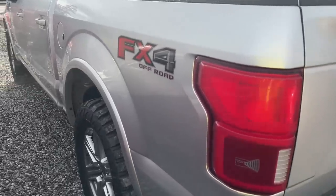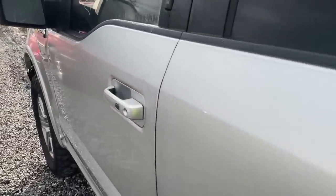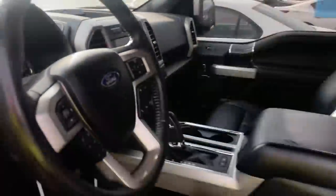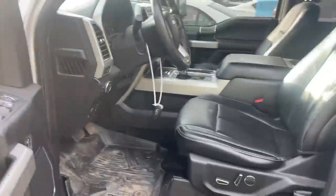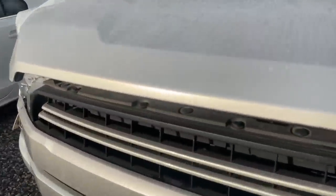Hey, FX4, so four-wheel drive, V8 5.0, definitely the desired vehicle to have. Everybody loves a truck like this, electric brakes. You can adjust your foot pedals. We got 117,000 miles, so a little higher. They definitely drove this thing around, but hey, ain't nothing for a truck. On a 5.0, great motors. It is playing in a couple hours, so just gonna check it out and put a bid on it.